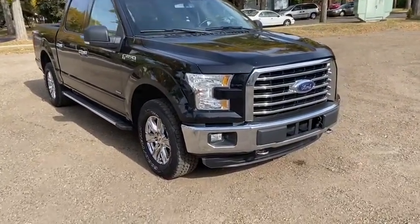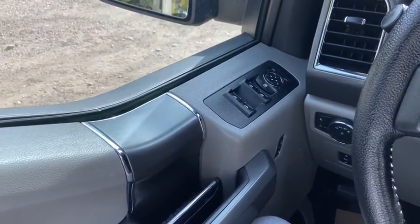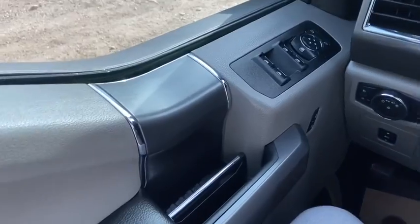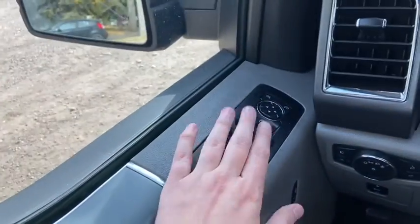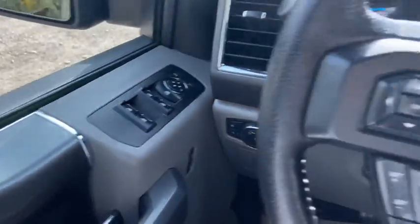Now let's take a look inside. Sitting inside the F-150 here, going to do a quick run through of some of the features as well as go over the interior layout. Starting on the door panel, you have your door latch here with your power windows, your power mirrors that are heated, and you have your power locks down below.